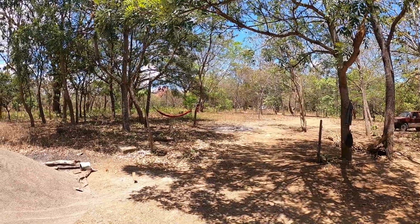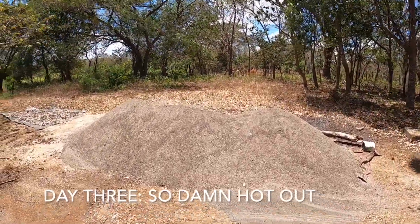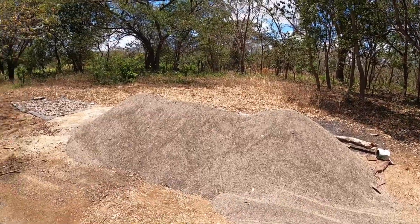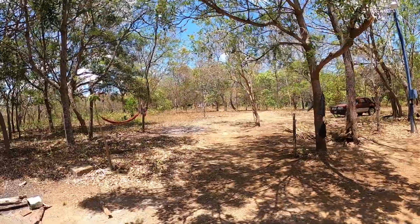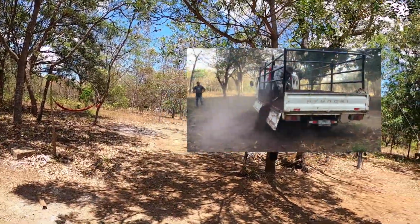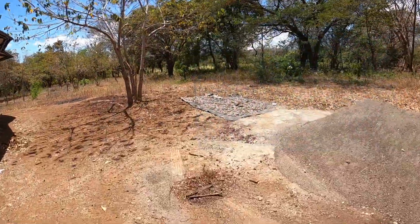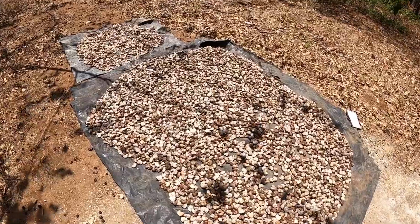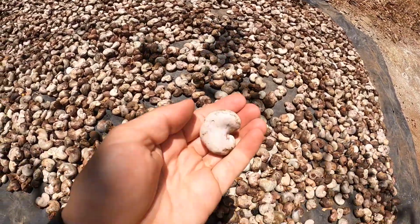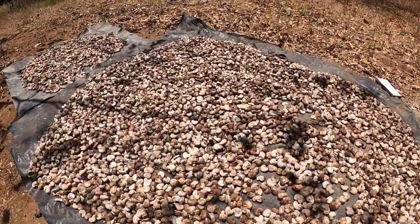Bob, please. We are about to get more materials delivered. This is 5 cubic meters of sand that we'll use to do the flooring in the house. I can see the guys pretty far away. They're loading more piedra cantera to do the driveway. We have a bunch of cashews drying in the sun. I'll give you guys a cashew video soon. These are what raw cashews look like before they're roasted and peeled and roasted again.